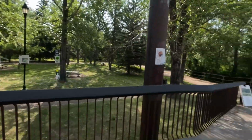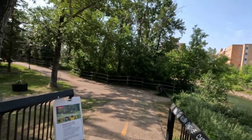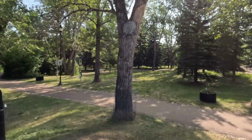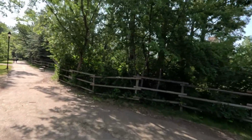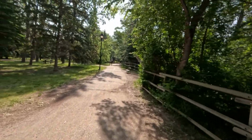I could go that way, but I'm going to go this way. Now, after the flood, they erected this fence. And prior to the flood, the entire area beyond that fence was well kept, and there were picnic tables, and it's being sort of let to grow wild. And they put a nature path through here, and in fact, I might even walk down there.